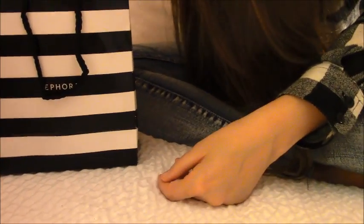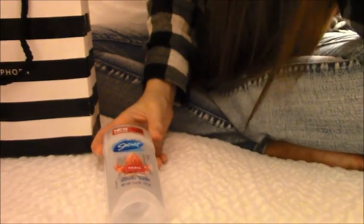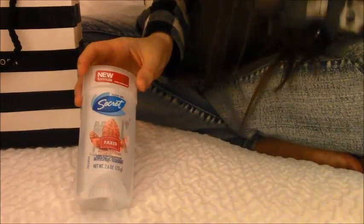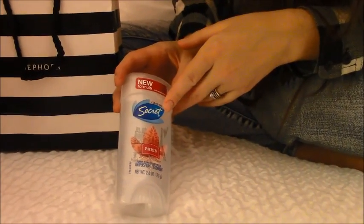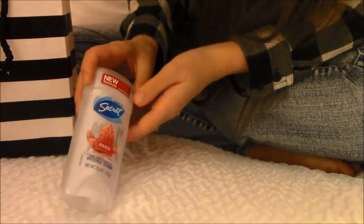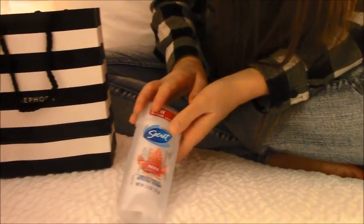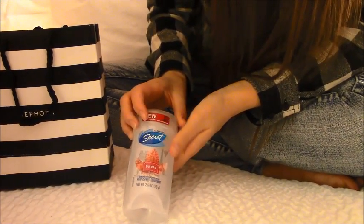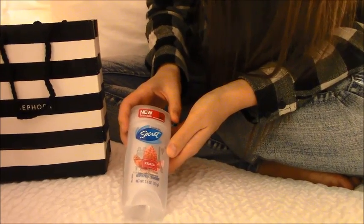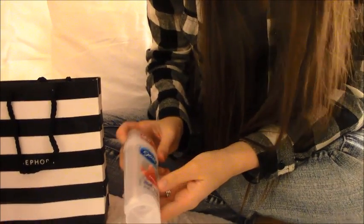And lastly, this is my deodorant. I'm almost out of it, but I like the smell of these. I have to use the gel deodorant because I used to use the powder roll-on kind, but it would always make spots on my shirts, my black shirts, and it drove me insane. So I prefer the gel. So that's all I have for my bathroom bag.